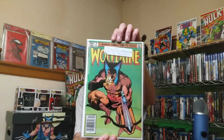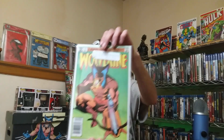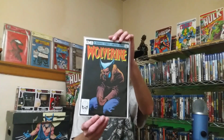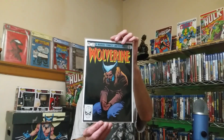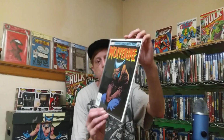And next up, we have Wolverine number 4 from the limited series, and I gave this one a 9.4 to a 9.6. I love that cover, it's so awesome, Wolverine holding a crossbow. This next cover is one of my favorites, and this is Wolverine number 3, and I gave this one an 8.5 to a 9.0. There are a couple of noticeable spine ticks on it, or color breaks. Oh, it's color-breaking spine ticks now because it's been pressed.